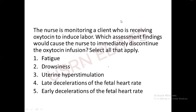As for deceleration, maybe I need to consult. Okay, so she has given us 3 for now, and added 2, drowsiness, to it. Yeah, I've added 2 and 3 for now. Okay, all right. I saw a hand up.